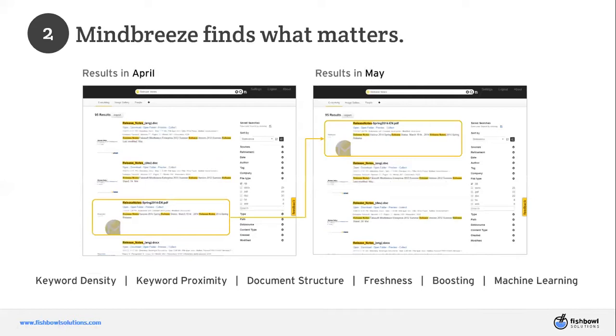And last, but definitely not least, Mindbreeze uses machine learning to monitor, track, and analyze the way that users interact with the search results, the documents they're clicking on, the documents they're viewing, previewing, the way that they're applying filters in order to automatically improve relevancy over time without any admin intervention.